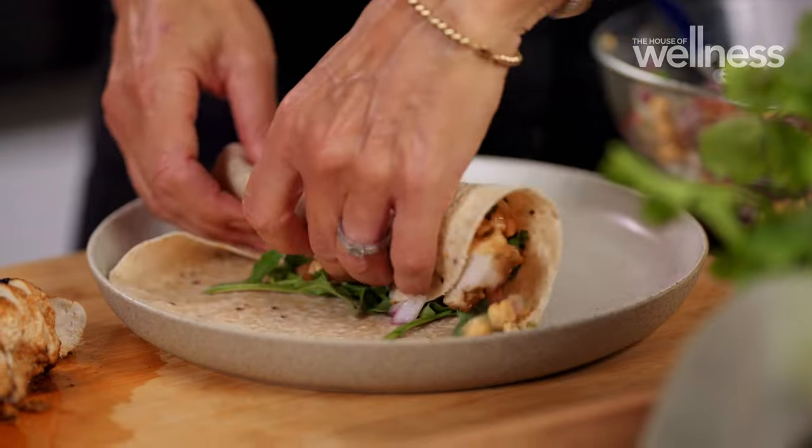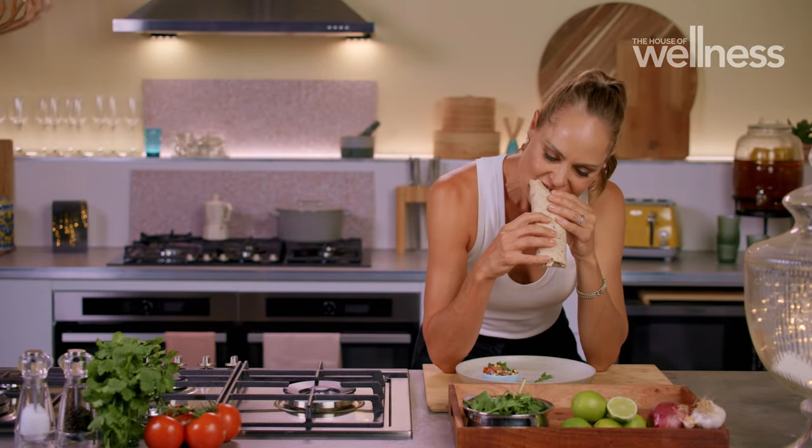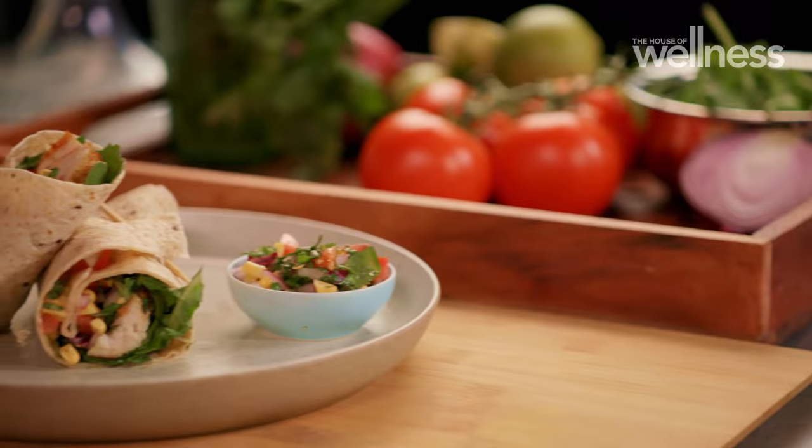This recipe is filling, but it doesn't leave you feeling like you've overdone it. One of my favourite parts of this job, lunchtime.